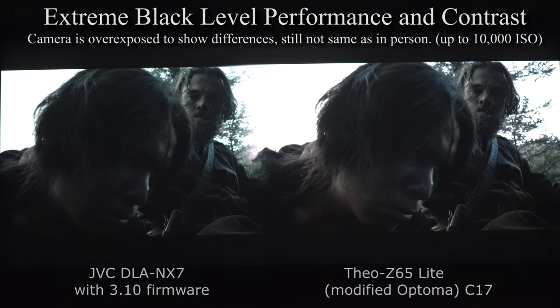Okay, we're going to explore some of those really dark scenes, because a lot of people want to know, well, gee, if this little Theo looks that good, why would you want the JVC? The JVC is a whole other level of darks and black floor, and that's what we're going to show you in this scene. I'm going to let Kris explain that to you as this plays.